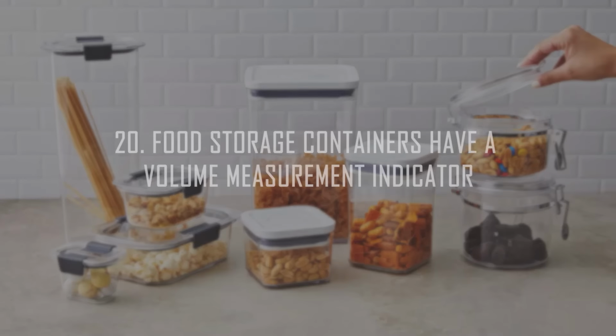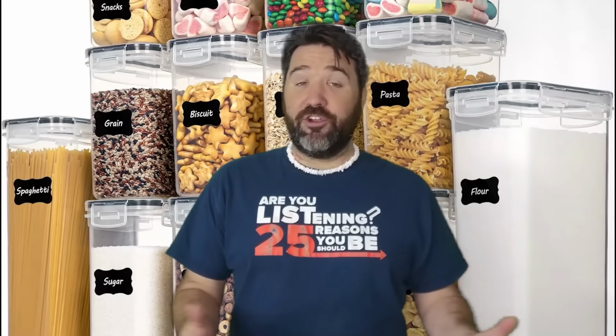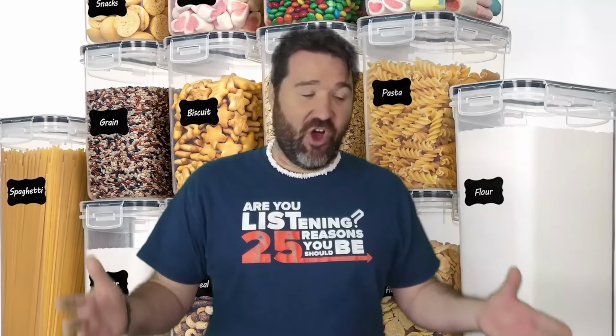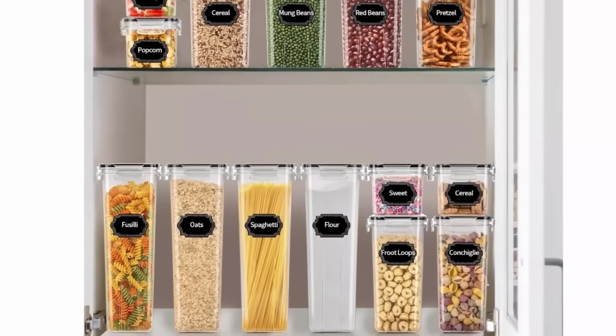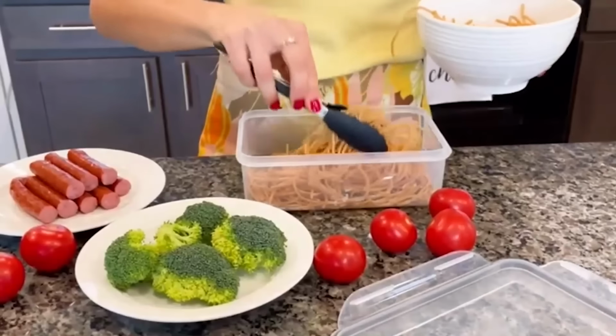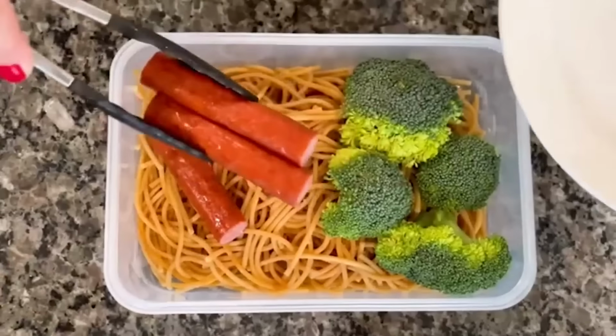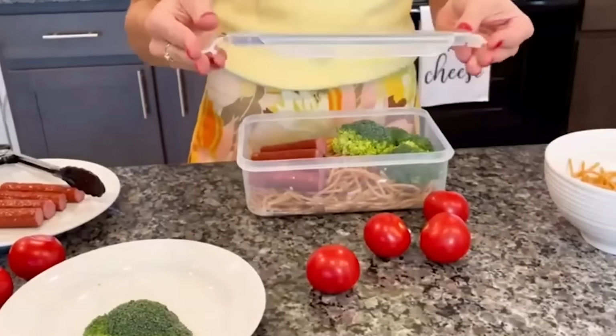Let me know. 20. Food storage containers have a volume measurement indicator. We all know them, we all have them, and we all use them daily. I'm talking about plastic food containers. They're durable, they're stackable, and they keep those leftovers fresh for days. But are you aware that there's a not-so-hidden function that many people ignore?